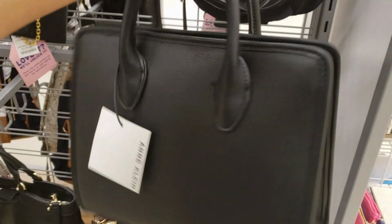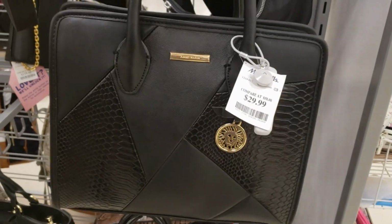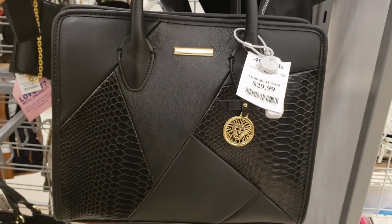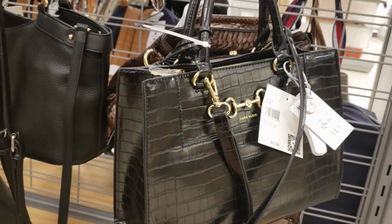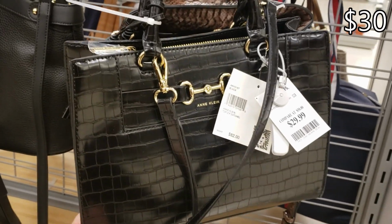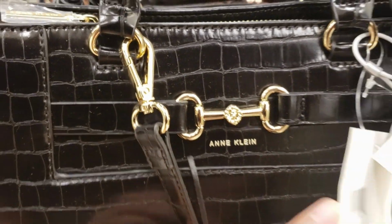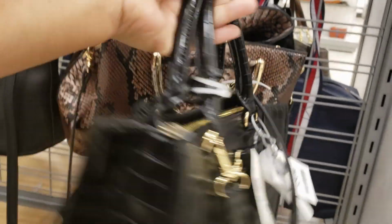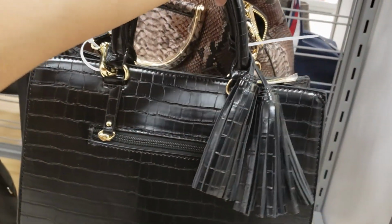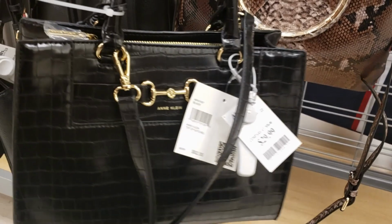Calvin Klein for $29. You know what? I don't think I've seen this one. It's kind of cool looking. Look at this one down here for $29. It used to be $82. Look at the little lock right there. That's pretty cool. And you do get a detachable strap, back pocket, some tassels in here. That is a nice one, like for work.